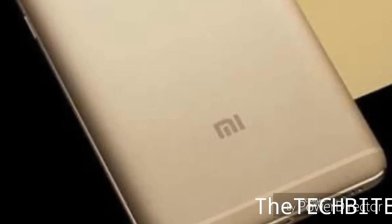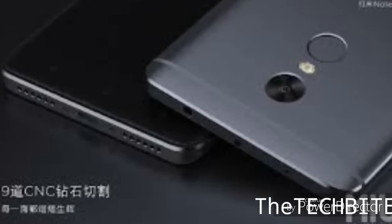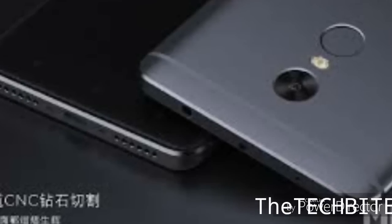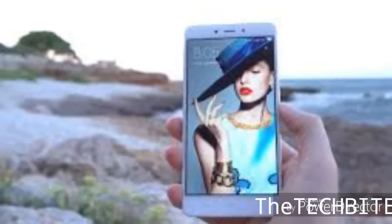There's a 13-megapixel rear camera with f/2.0 aperture, PDAF (phase detection autofocus), and a dual-tone LED flash. There is also a 5-megapixel front-facing camera with f/2.0 aperture and a fixed focus lens.